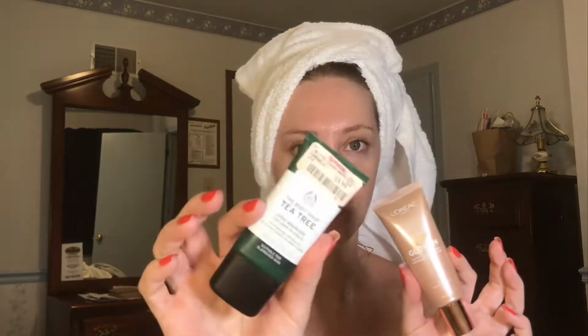I always pack a sleep mask and one of my makeup eraser cloths. I always pack some body lotion. Start off with a little Fix Plus. Go in with my primers. I've got my Body Shop Tea Tree Primer and my Loreal Lumi Glotion.